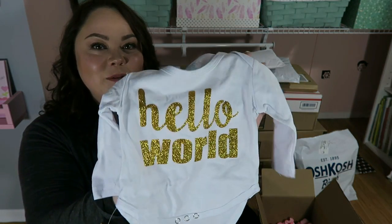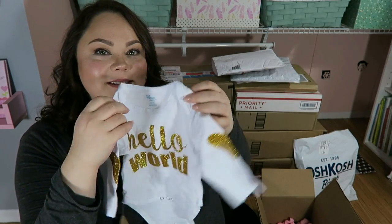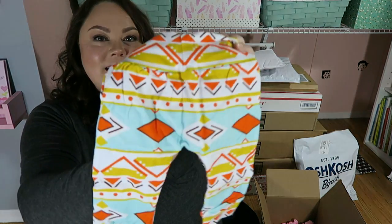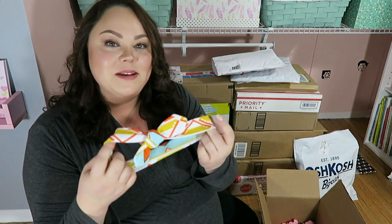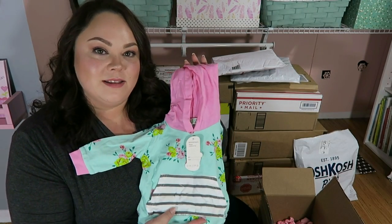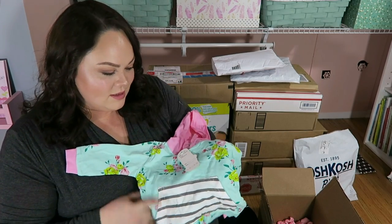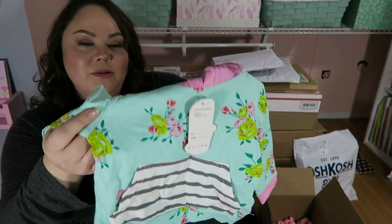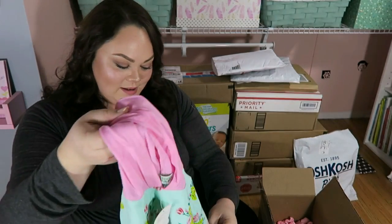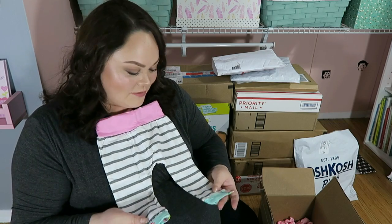She really knows how to find them. Look at this. Hello world in gold glitter with heart glitter elbow patches. Does this go with it? Oh my gosh. Look at these pants. Oh, and a little sassy headband. It goes with her nursery. This hoodie embodies her nursery completely. This is a beautiful mint floral pattern with white and gray stripes and a pink hood. And look at the pants.